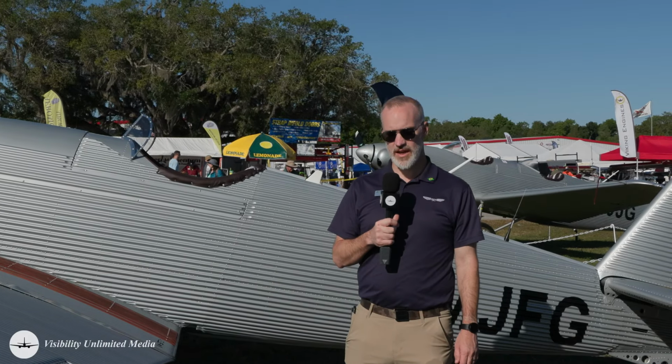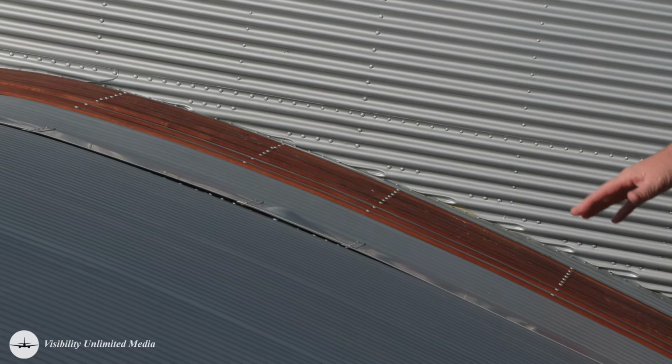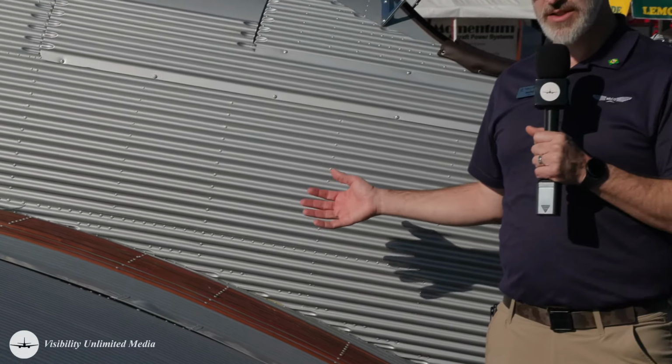So we're here on the left side, the entry side, but you'll notice the beautiful wood strips for getting up and into the aircraft, and we've mirrored that on the right side as well. Gives it a nice symmetrical look and allows passenger entry or egress on either side of the aircraft.